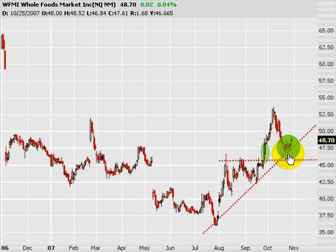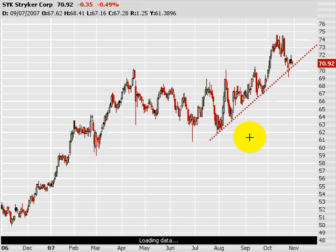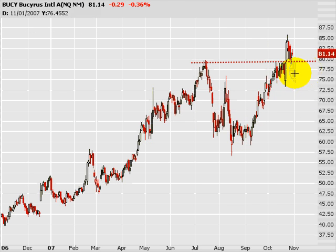Next I'm looking at Stryker, SYK. Like the support bounce here, it's pretty close to support. Also BUCY, after a nice breakout, it's settling back down at 80, which was an old high. Let's see if I can't catch some here.